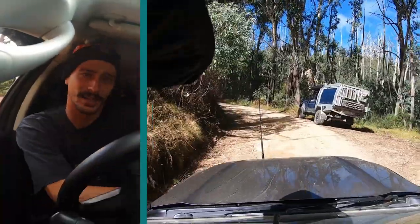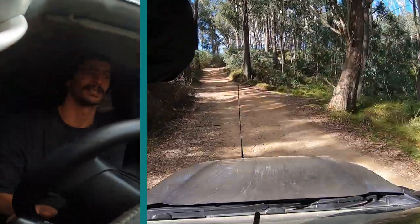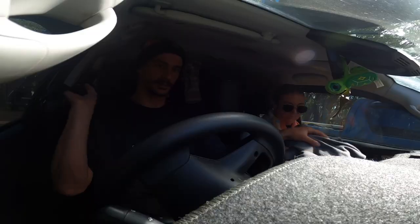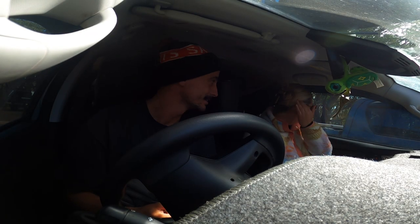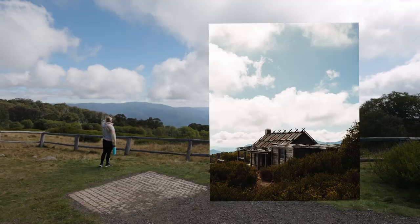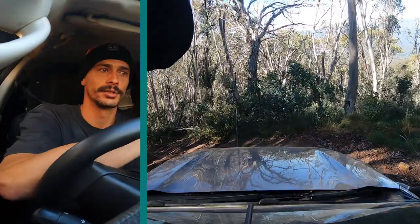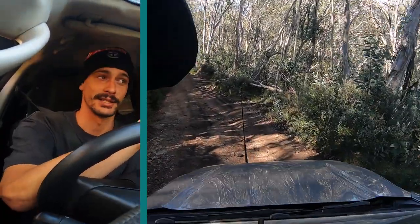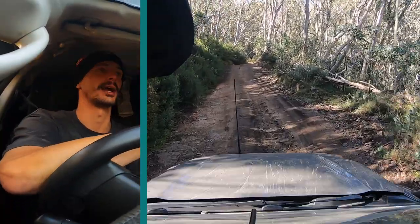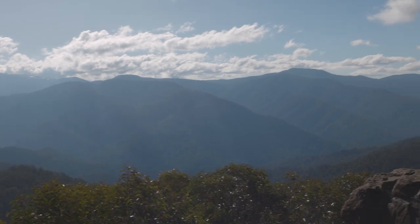So now, the track that we're actually on was called Circuit Road. And then now we're actually going on the track up to Craig's Hut. So I've just pulled up to Craig's Hut now, gonna go for a look, and then it's on to the next track, I think. The view's also been pretty cool. You should be able to see, hopefully through the trees here, how nice the view is and also how steep the track's getting.